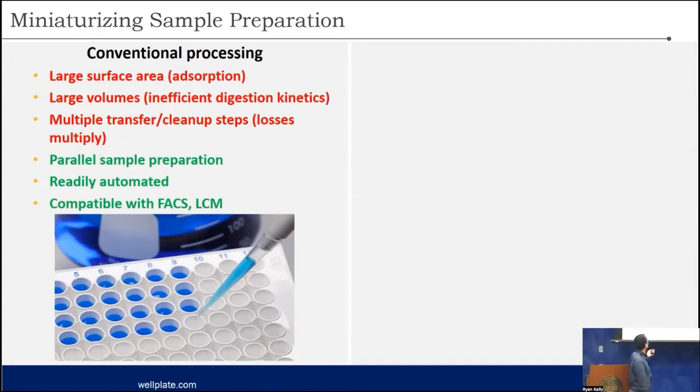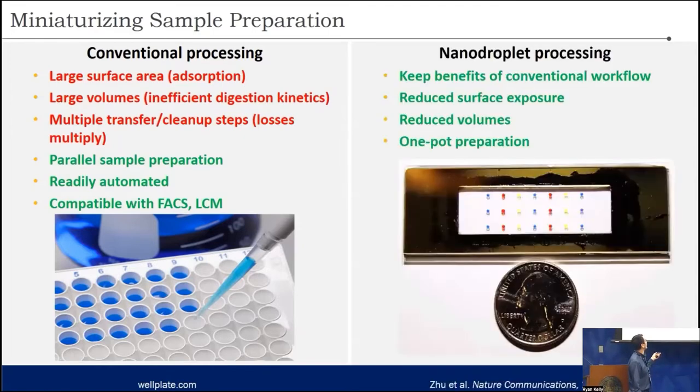It's readily automated, it's compatible with fluorescence because it's open, fluorescence-activated cell sorting, laser microdissection, and now other approaches like the Cellenion, the cellenONE, are compatible with that. So our approach was basically to take this and just move it to a miniaturized platform, keeping the benefits but reducing surface exposure and volumes and doing a one-pot preparation.